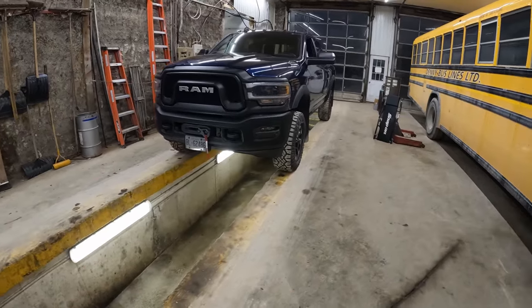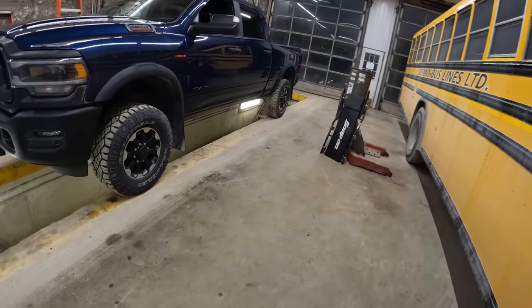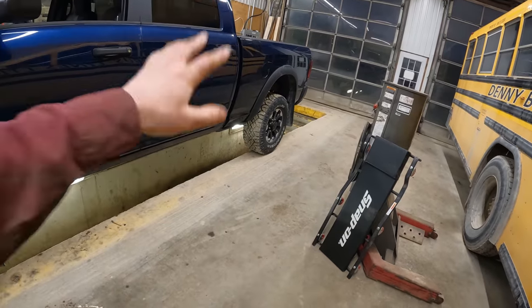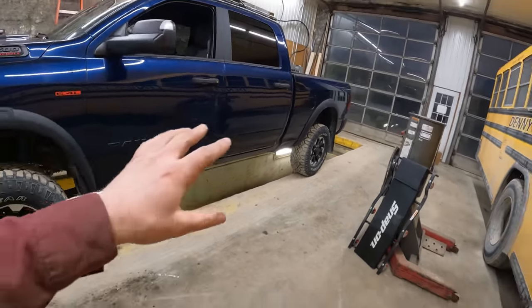Now, as far as potentially the cab corners getting chipped up, I will take responsibility for that. I should have put longer mud flaps down, and I don't think it'll be too big of a problem if I just put a bunch of grease down there, some good oil, and it should prevent any further rusting. Hopefully you found a couple of those tips helpful for preventing rust on your Ram truck.